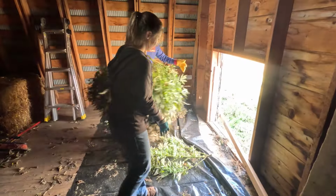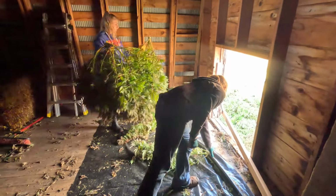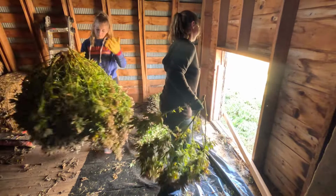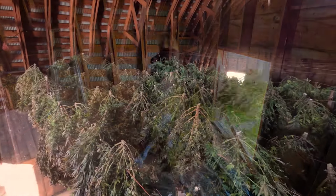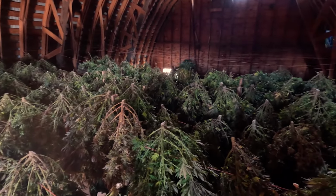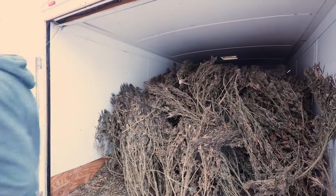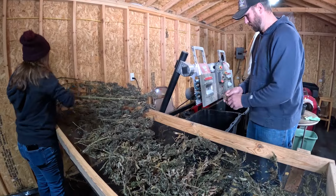So we take it to a nearby barn, and we put them up in the hayloft and hang them to dry. We hang the whole plant together, and then once it has dried down, we'll take that plant back out of the barn, bring it to our shed, and that is when we cut the plants apart.